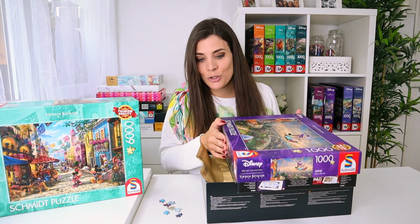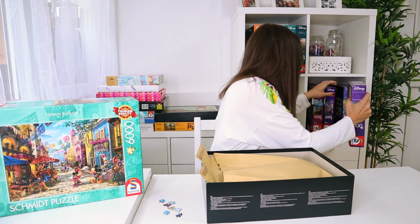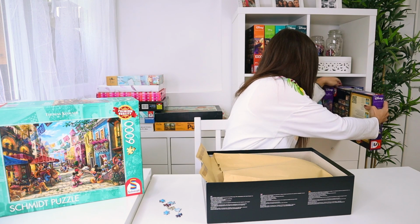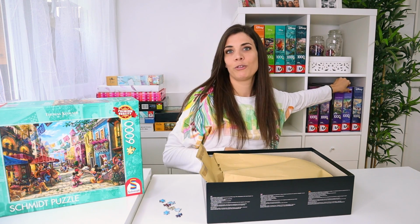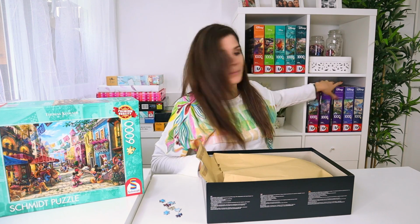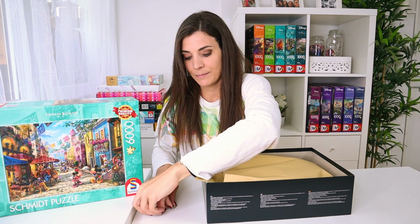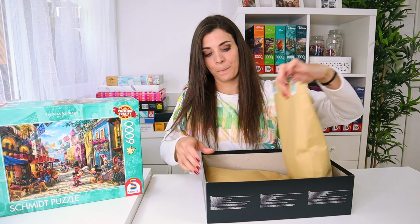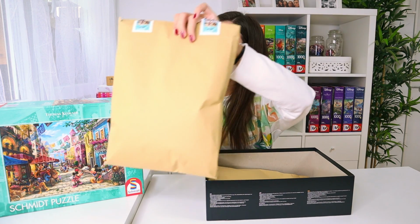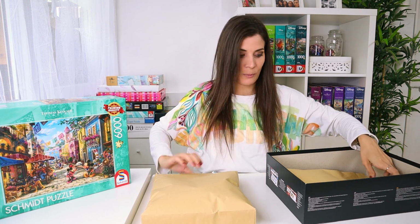So yeah, I showed you the pieces, but now the important thing. Oh, completely messed up. I'm gonna have to sort that out now. Okay, so put the pieces back in. And we have 2 bags of 3,000 pieces, I would assume.